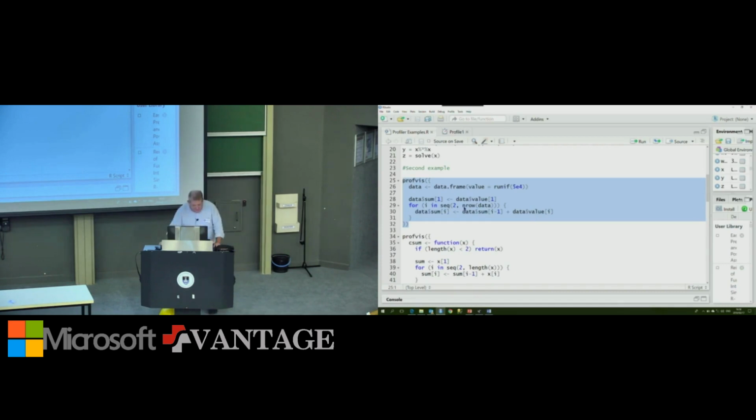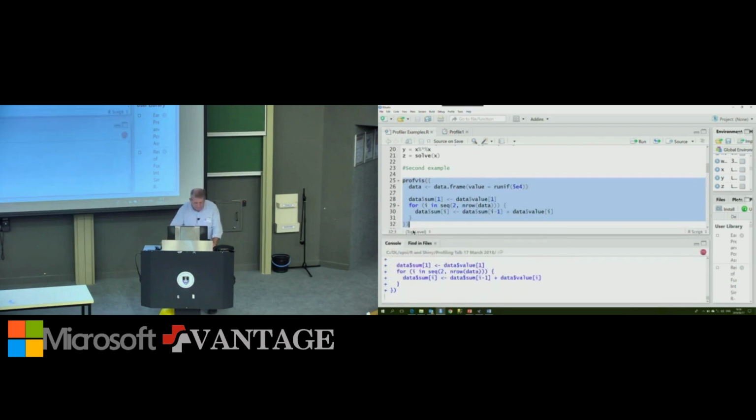So you see this has also got in front of it a call to profvis. So profvis is just the name of the profile visualizer. So if I run this, it's taking quite a while, but don't worry, it's supposed to.